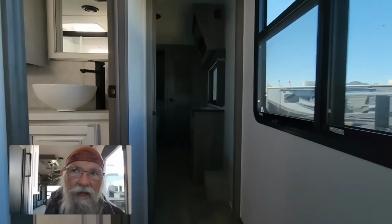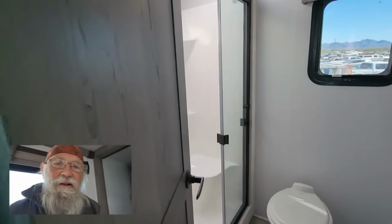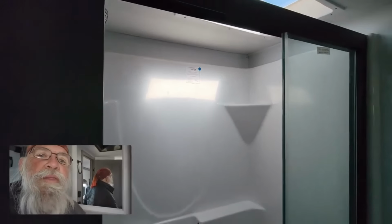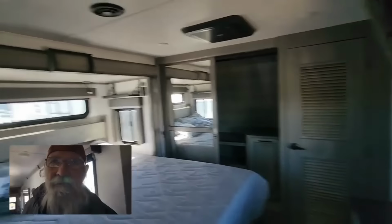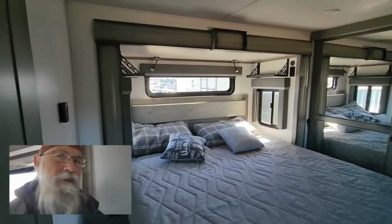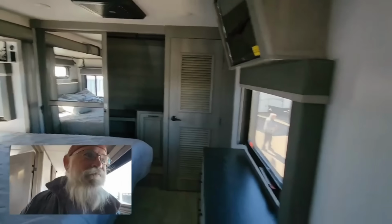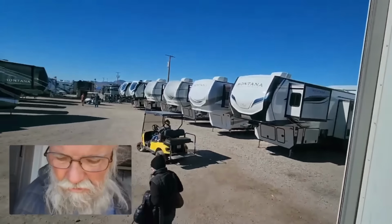You know, a bathroom you'd be very proud to own, to use. I'd be proud to use this bathroom. And then, of course, up front, the big, huge slide out bedroom. Man. Yeah, this is a home you'd want to live in for the rest of your life without any problem. But that's why people are here.